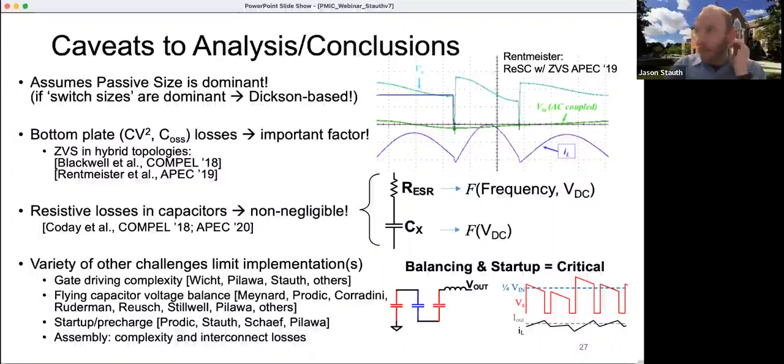that's a good question. I mean, the right half plane zero, I think of as more in boost architectures. I don't believe in any of the topologies that we're talking about here. We have a right half plane zero in the step down architecture.